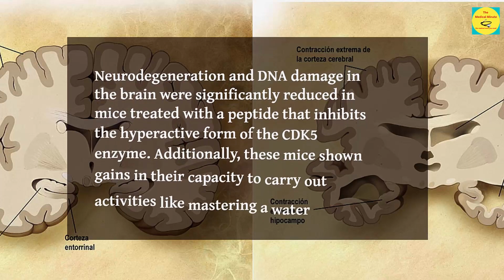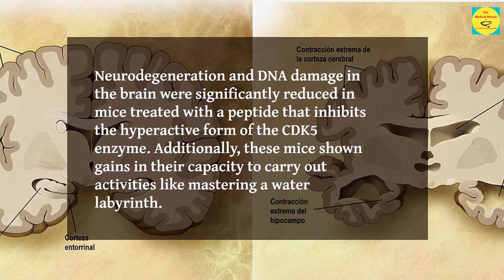Neurodegeneration and DNA damage in the brain were significantly reduced in mice treated with a peptide that inhibits the hyperactive form of the CDK5 enzyme. Additionally, these mice showed gains in their capacity to carry out activities like mastering a water labyrinth.